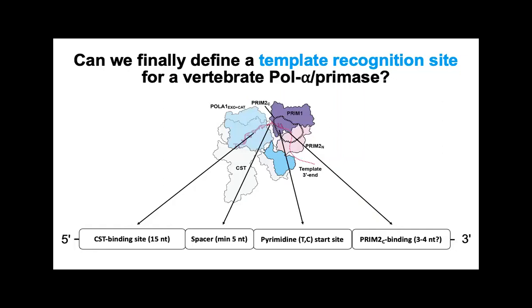If you look from 5' to 3', what it really needs for the CST version is the 15 nucleotide CST binding site that we defined in the work that I talked about earlier. And then there's this spacer. The spacer is actually a 5 nucleotide spacer between the polymerase and the primase, where it stretches out to reach the prim1 RNA catalytic center, where it prefers to use the opposite of T or C as the initial start site, the first nucleotide coming on. And like I said earlier, this is not the start site. Beyond the start site, you need an additional 3 to 4 nucleotides for prim2C to stably hold on to the template, and then for prim1 to initiate the RNA synthesis.